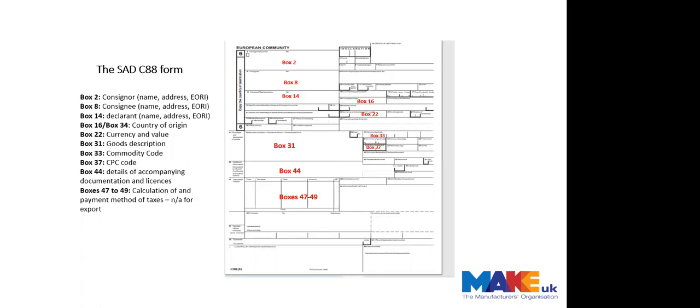And this is just an example. I'm sure you'll be able to get a copy of this particular presentation. And this is a useful tool to take you through the various boxes on the customs declaration. Not always do you need to complete all of the boxes. In fact, never do you have to complete all of the boxes. But the key areas are consignor, consignee, the declarant's name, country of origin, which we've talked about, and the reasons for that, values, goods description, commodity codes, and so on and so forth. So it gives you an idea of how the Single Administrative Document, the C88 form, is currently constructed under CHIEF.